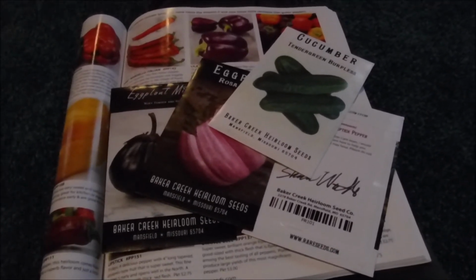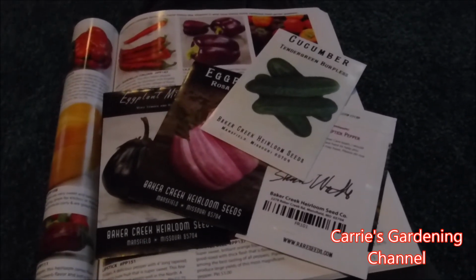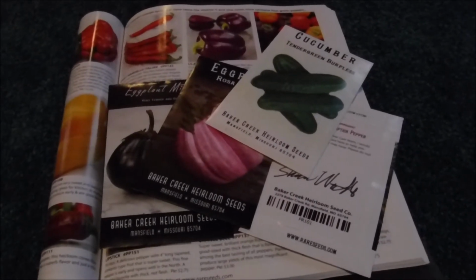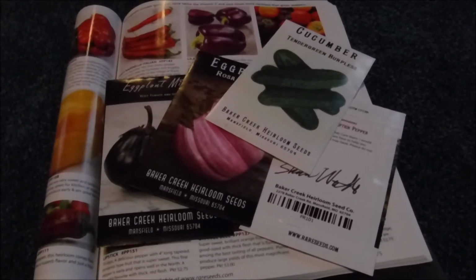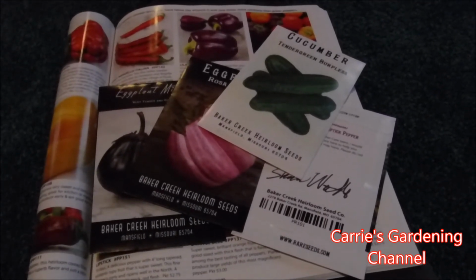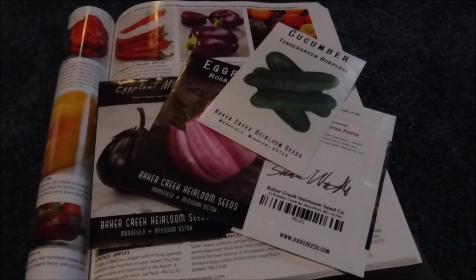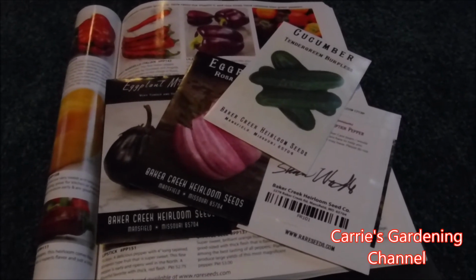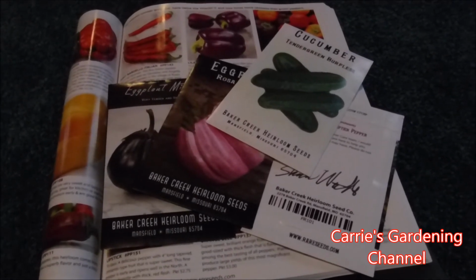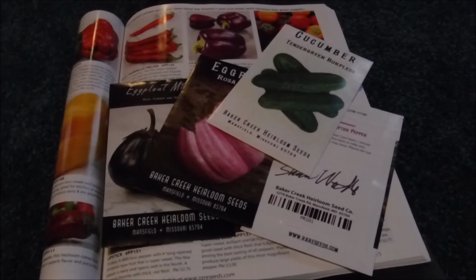And Black Beauty, that's one, it can get bitter on you, but it's a very low yielding plant unless you have maybe a really, really long summer, which I don't have. So I don't think I'm going to be growing that one next year. If I do, I might grow one plant and prune it to try and get more fruit out of it.